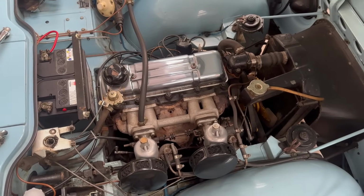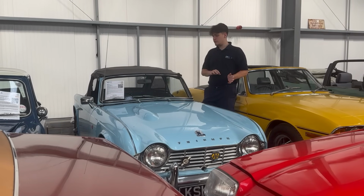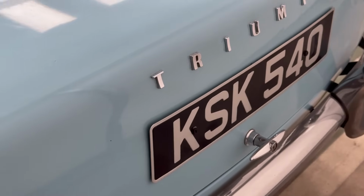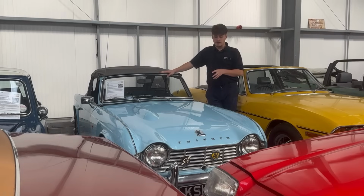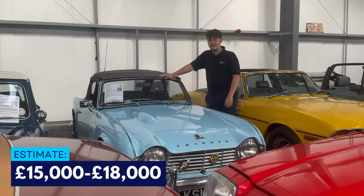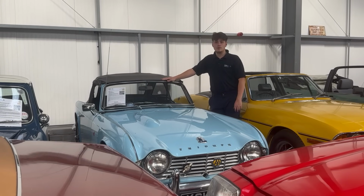But yeah, lovely example. We've dealt with many TR4s over the past couple of years now. I personally love them. I think they're a great sports car. They cost just above that mid-range price point. But if you're into this era of classic, or a TR4 enthusiast or Triumph enthusiast, they are a brilliant car to own. This one I'd say is show ready. It's ready to drive, use, enjoy. Lovely example. This one comes to us with an estimate of £15,000 to £18,000. I think that presents really good value for money, especially for an example as clean as this one.